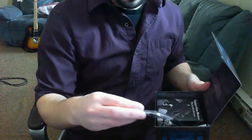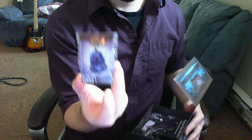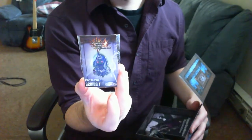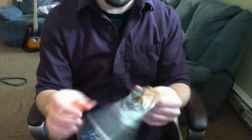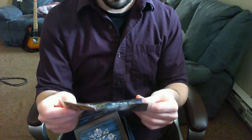Oh my god. They gave us another pin. That is cool. That is really cool. So now I got two feline pins. That is awesome. I was really, really looking forward to this.